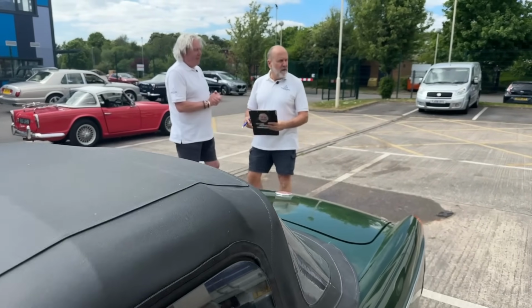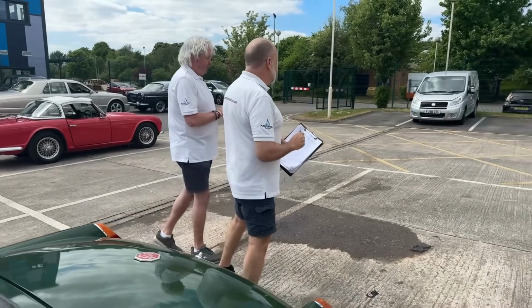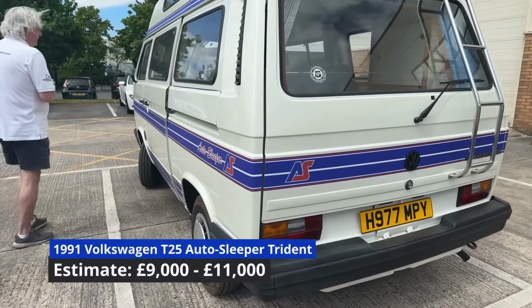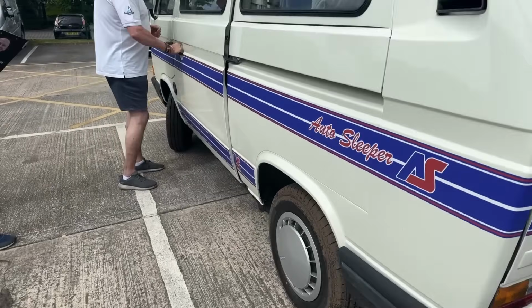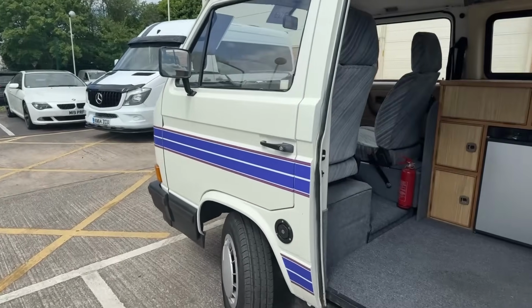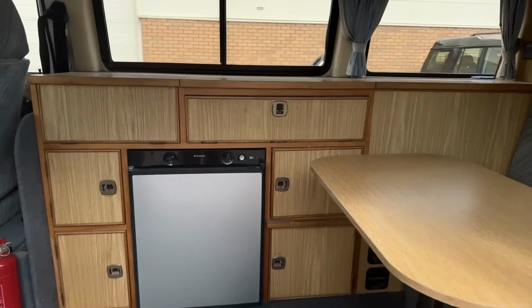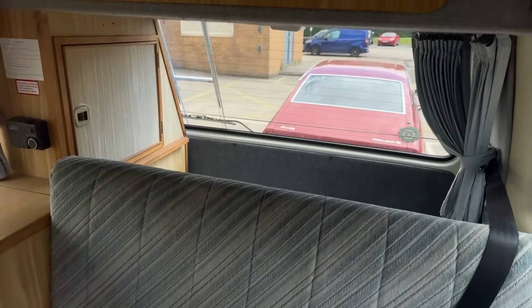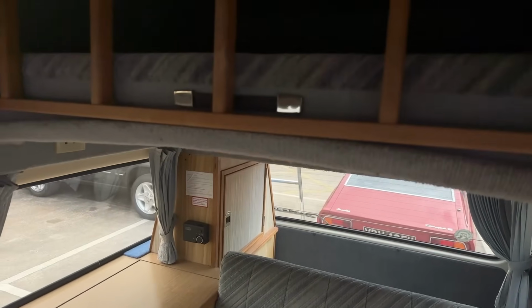Okay. Right then. Now this little beauty here is in the sale. Again, this is lovely. I do like this. This has got a very, very nice interior. Have a look in there, Charlotte. Oh, look at that. How tidy is that? Everything you want. Looks like hygiene have gone mad in there, doesn't it?